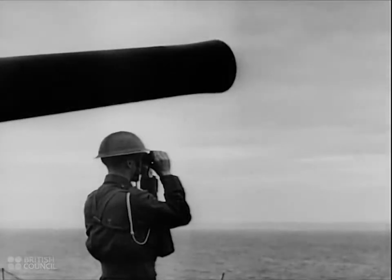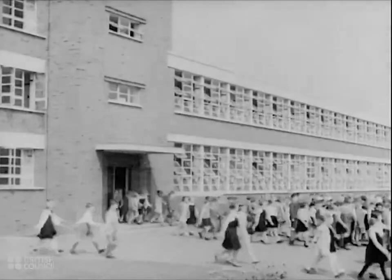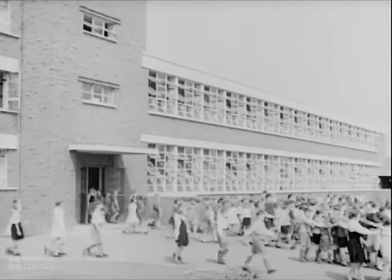So Britain makes glass. Glass to invite the sunlight into her home, into her factories, and into her schools. Looking through glass, we see a brighter future.